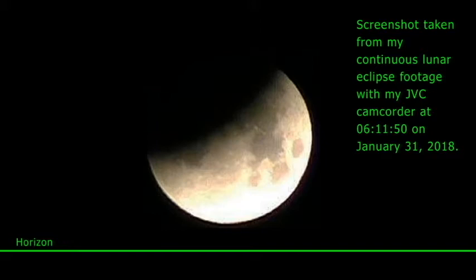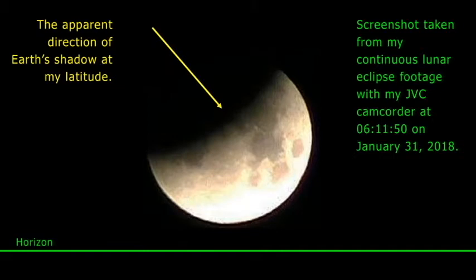So this is the screenshot I took at that time, and we are going to compare it with the model of the moon passing through the Earth's shadow and see if it matches what we observe. And here, this is the apparent direction of Earth's shadow at my latitude. This is the direction it came in at because my tripod was set to level. Now, it only has one bubble level, so this will probably be off a couple of degrees, and it actually will be. But I actually got pretty close.